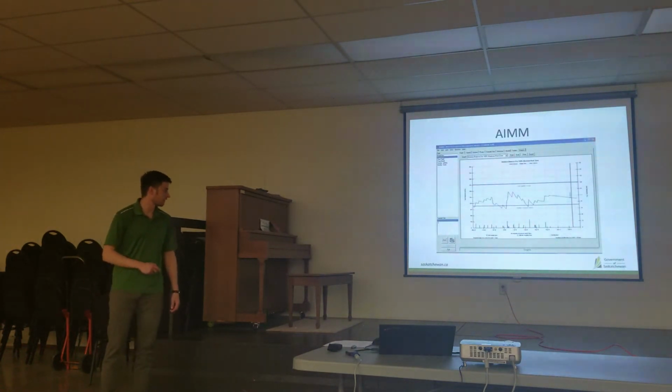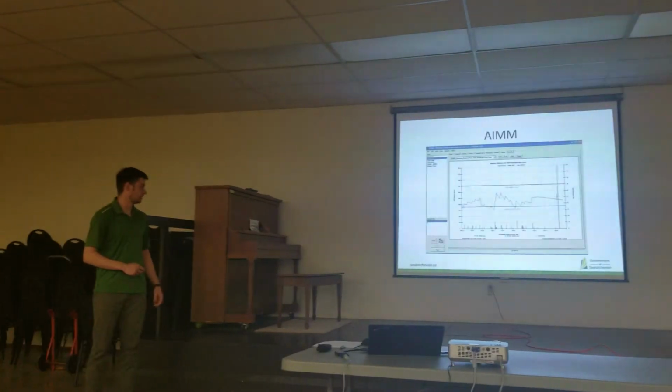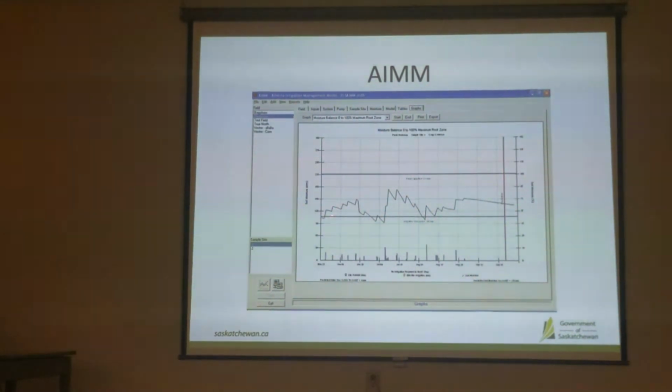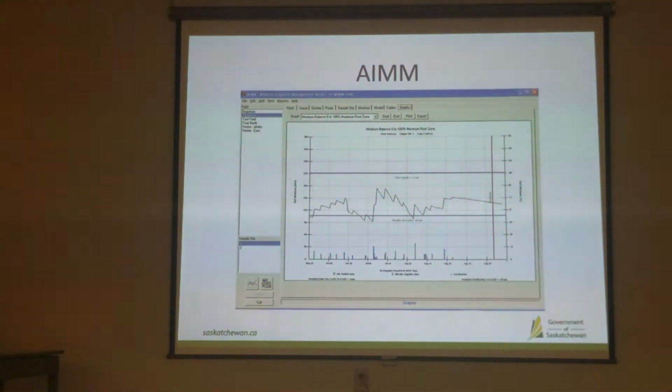So this is the kind of graph that AIM can produce for you. You just plug in your variables, and this is one of the graphs it can produce. It shows the amount of available water in your crop. This blue line represents the 60% mark, which is where you want to keep your crop above. It also gives you a prediction based on historical climatic data. So it's not going to be exact, because weather obviously always changes in Saskatchewan, but it's a good tool to help predict.